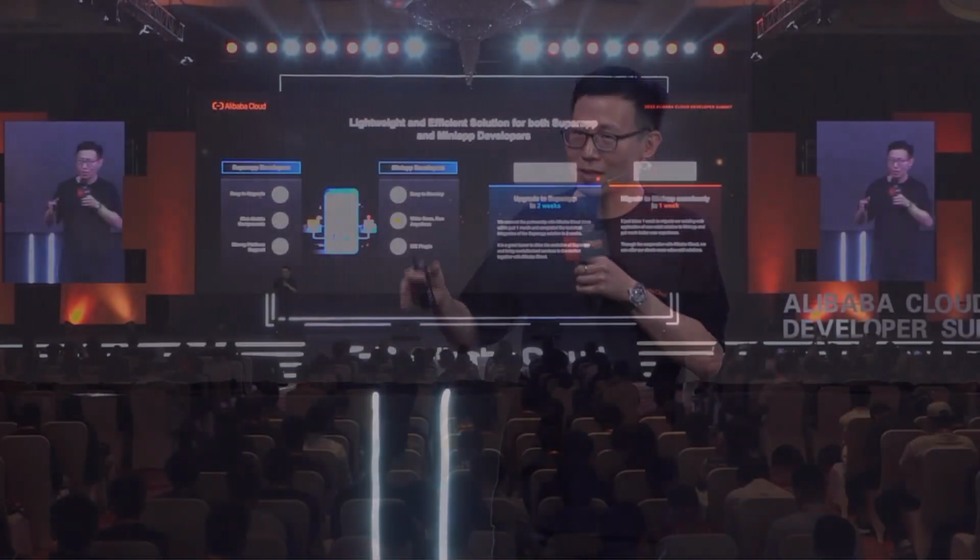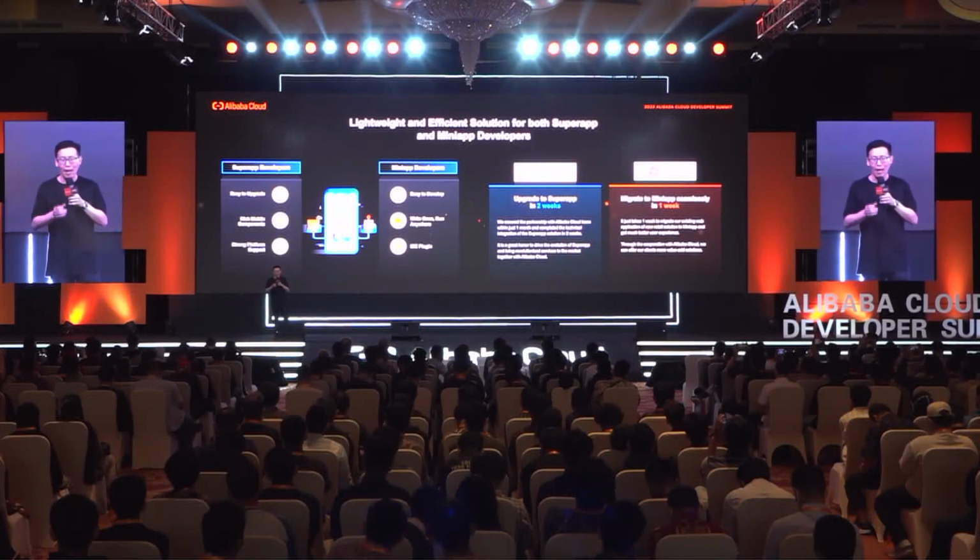So what does it mean? From developers' perspective, we separate that into two categories. The first type is the super app itself, the super app mobile developers. You'll easily enjoy this end-to-end mobile development platform. It includes development, release, testing, everything, right?